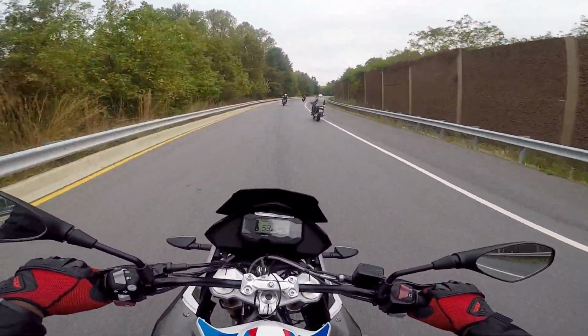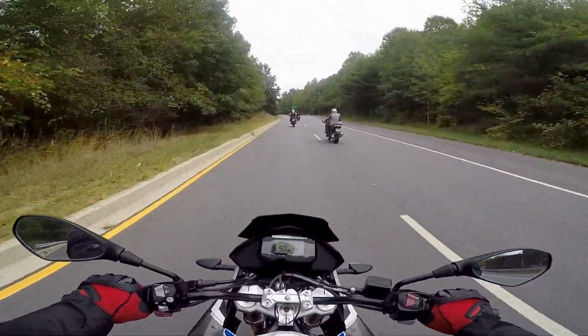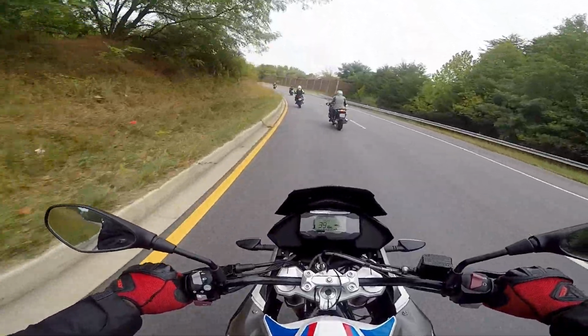It feels a lot better. I know this is going to be obvious, but it feels a lot better than BMW's 310R, which is their naked bike, on the highway. Obviously, because this bike has a windscreen, it's going to feel a lot better.